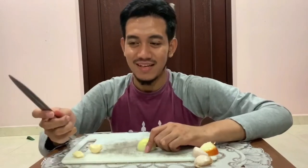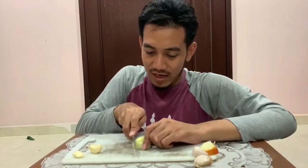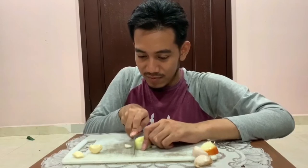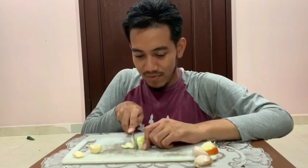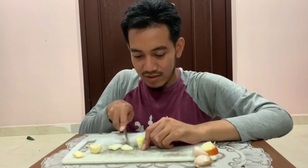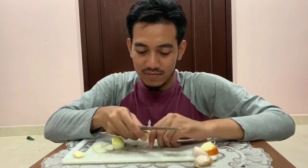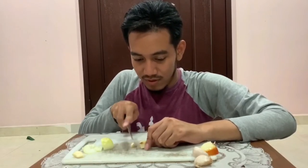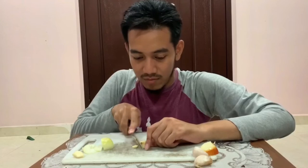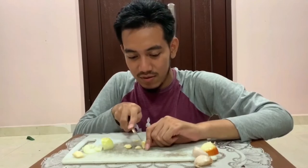For the third step, you can see me. First, grip the knife, then push and pull, push and pull, push and pull until finished. After that, the same goes for the garlic. Push and pull, push and pull. We need to do it carefully because the knife is very sharp and it is dangerous for our fingers.